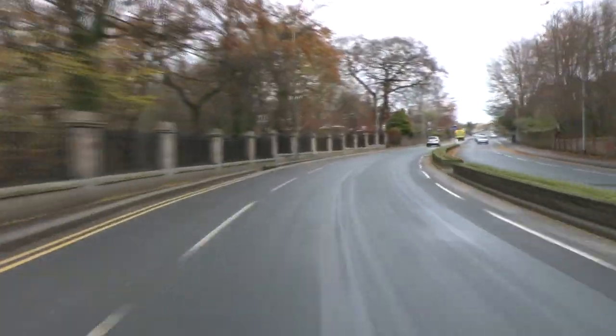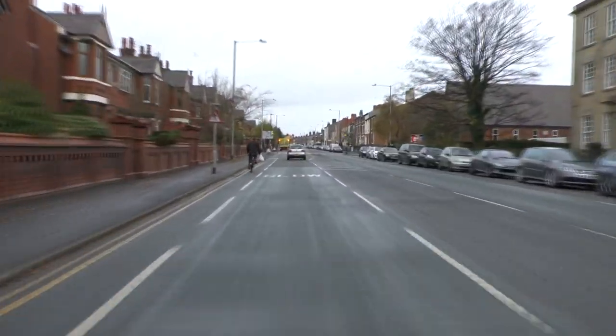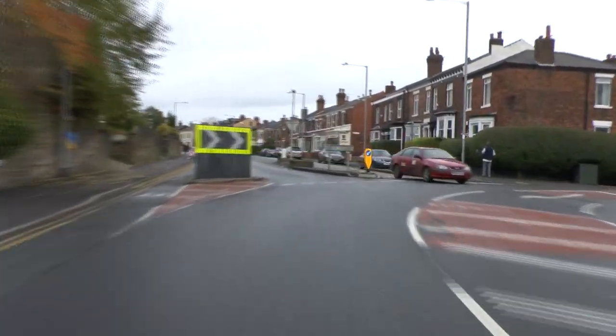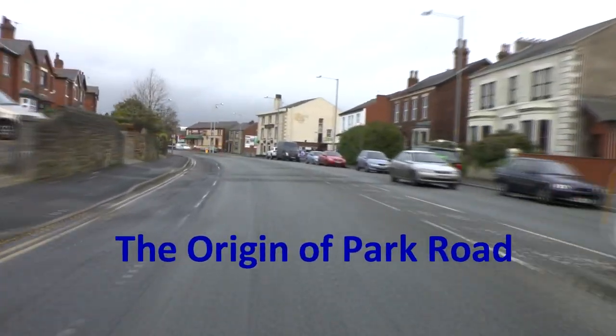Many of us that live in and around Chorley have probably at some point in time travelled along Park Road. But how many of us have given any thought or consideration to the origin of this historic highway?